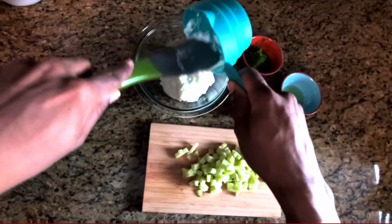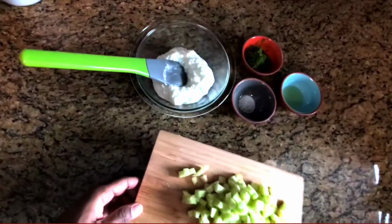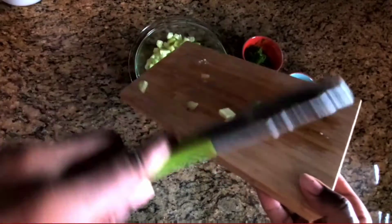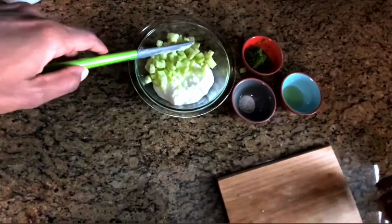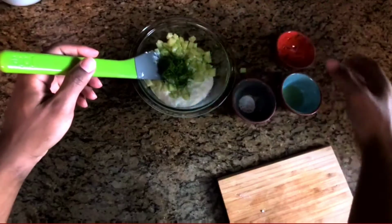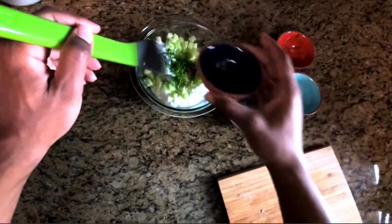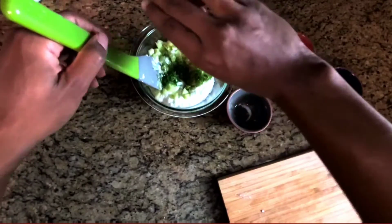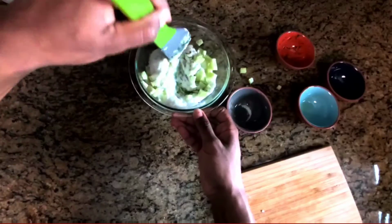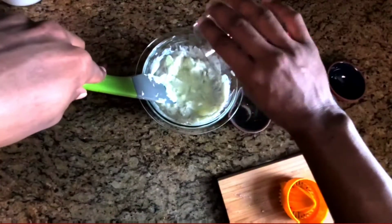So I use 1 cup of non-fat plain Greek yogurt, half of a diced cucumber without the skin, 1 tablespoon of fresh dill, or you can use the dried if you'd like, salt and pepper to taste, 2 teaspoons of garlic, 1 teaspoon of olive oil, and let's not forget the other half of that juiced lemon, and just mix it.